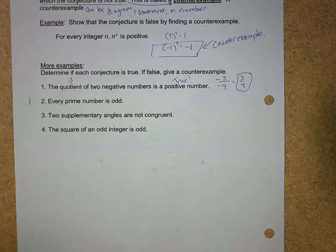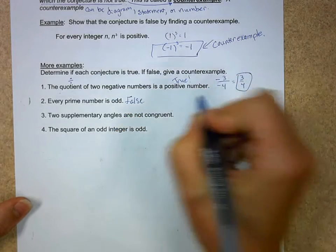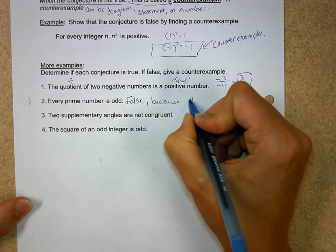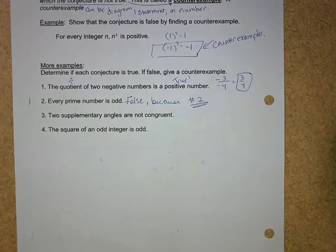Here's another one. It says every prime number is odd. Now remember, a prime number is any number that's only divisible by itself and 1. That's actually a false statement. And the reason why is because of what the first prime number is. The first prime number is 2. It's even. It's the only even prime number. Kind of cool, isn't it? It's the only even prime number.